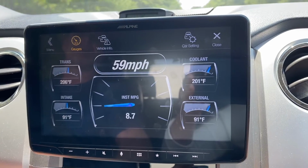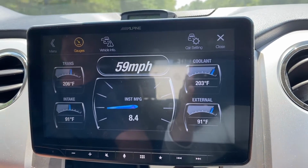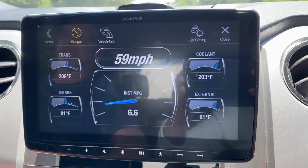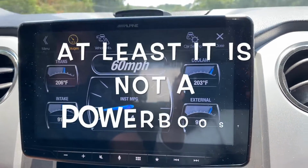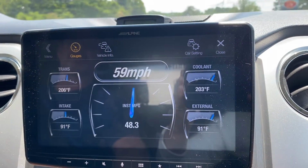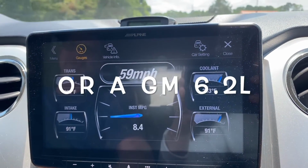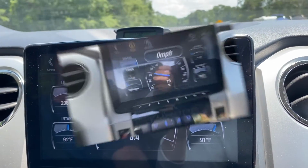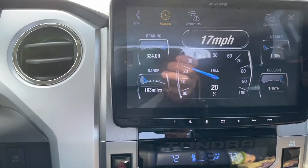And as you can see there, we're still at 206. So it's doing a really good job here towing and keeping that temperature down. If I were somebody to buy a 19 to 21, I would definitely be adding an aftermarket transmission cooler based on the problems and the issues that they've had with excessive temperature. So here's another reason I can't help but love this truck.